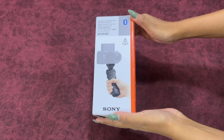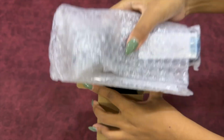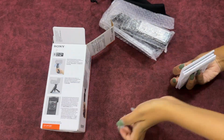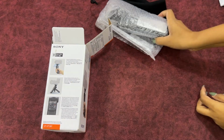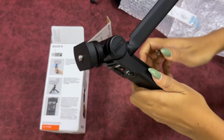And now talking about the Bluetooth wireless grip, Chroma did not have it, so he suggested me to get this one. He just told me you can just vlog using your hands, you don't actually need a tripod, but it made sense for me to invest in a tripod because I want to protect my camera as much as I can. If I put it down and it falls from my hand, because I have long nails, I don't want that. So that's why I invested in this grip, because this grip can take its weight.